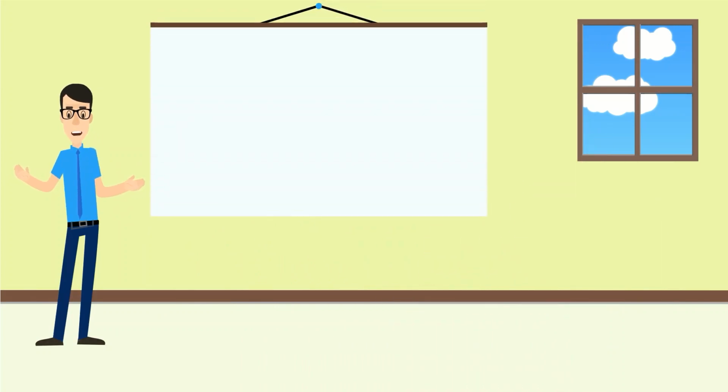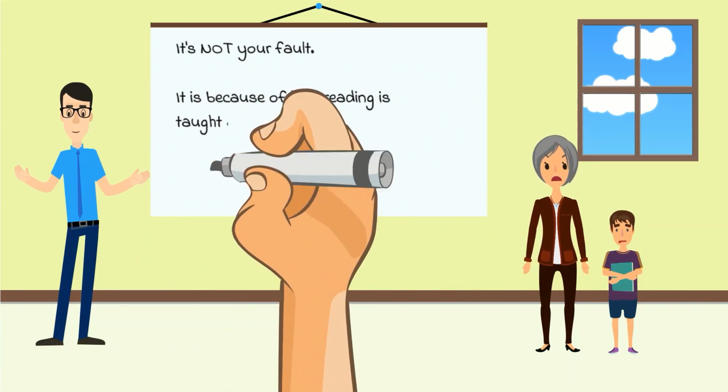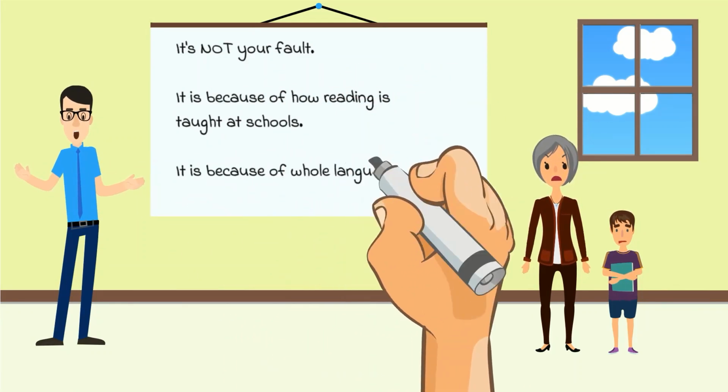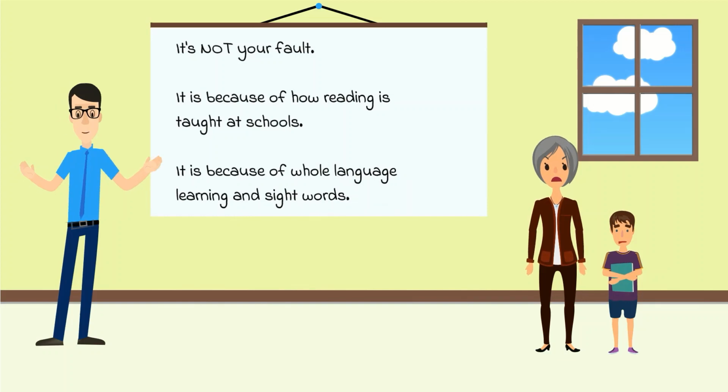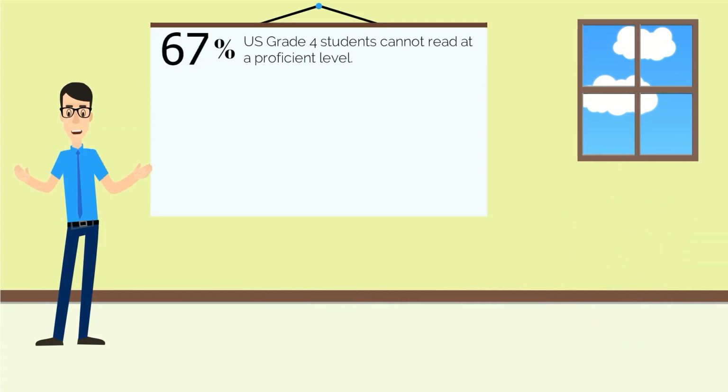If you have a child with reading difficulties, it's not your fault. It is because of how reading is taught at schools. It is because of whole language-based learning and sight words that we have so many children with reading difficulties. Did you know that in the U.S., 67% of all grade 4 students cannot read at a proficient level?